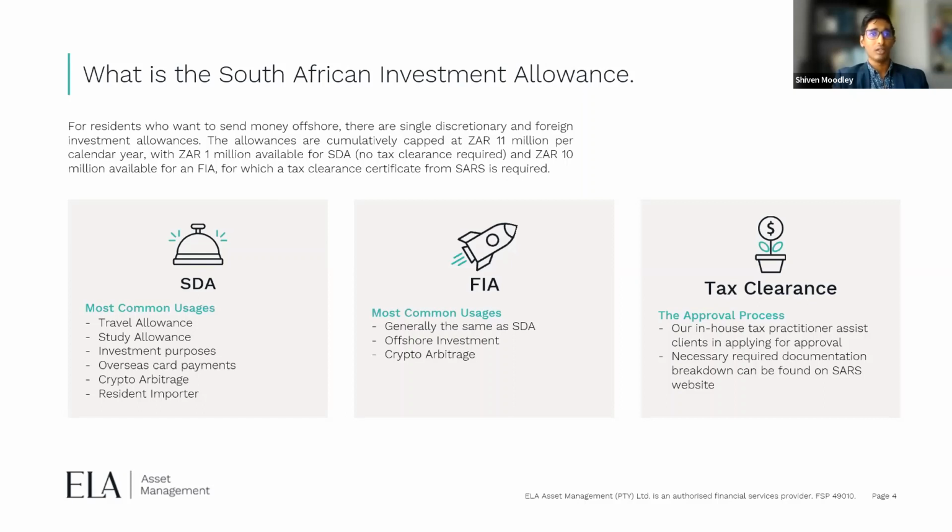capital that you have in your account. For example, if you're selling your 1 million rand house, or 1.2 million, the SDA will cover the 1 million. So with the 1.2 million rand, you're sending money abroad to Singapore in this example, that 1 million rand will move off your SDA. So you wouldn't really be bothered about applying for a tax clearance in this perspective.